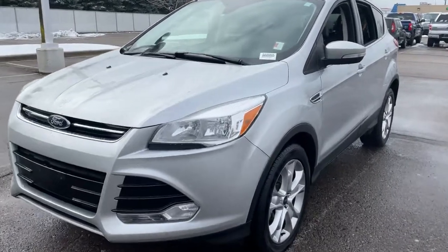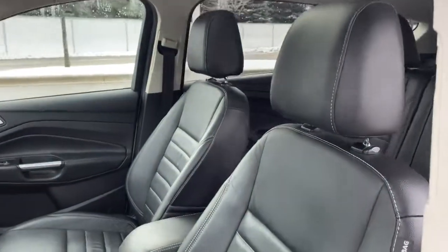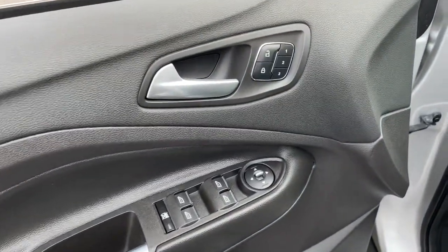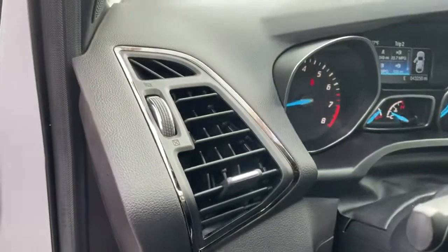Here's a Ford Escape, the sporty, compact crossover that takes the stress out of your daily drive. Loaded with creature comforts, smart cargo solutions, advanced safety features, and the capability to handle any adventure, this agile SUV was designed around the demands of your active lifestyle.